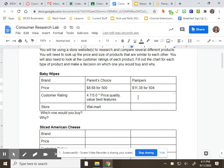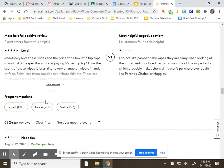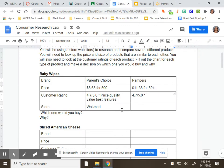I'm going to come over here. 4.7 out of 5.0 stars. And it was smell, price, and value.